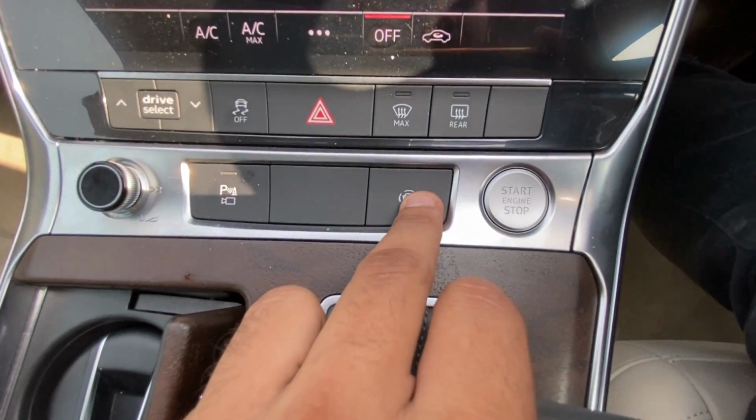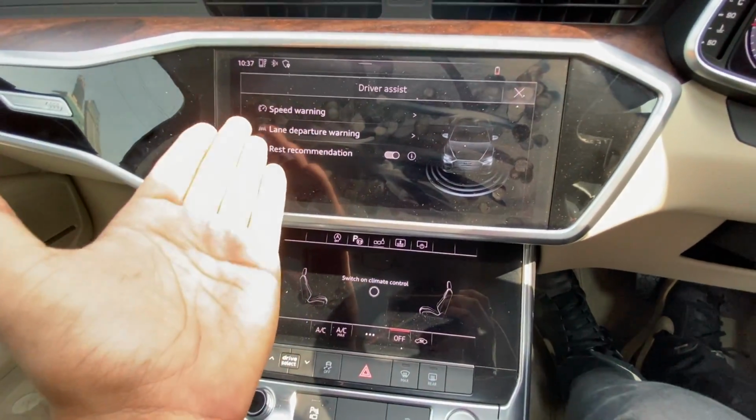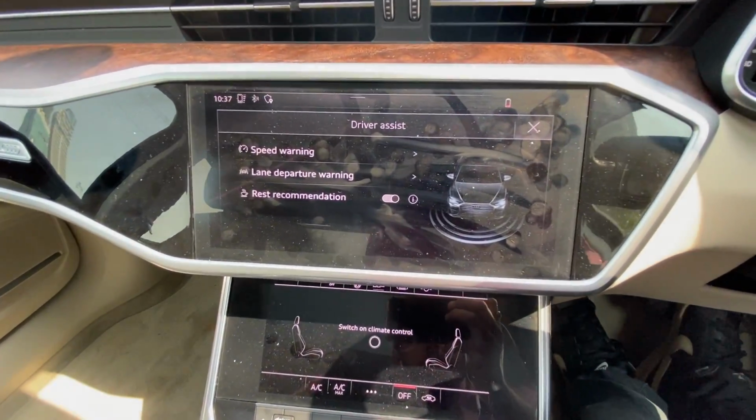And this is all the driver aids, the assist for the driver. You have a speed warning, lane departure warning, and rest recommendations. I have switched on the rest recommendation, as you can see.